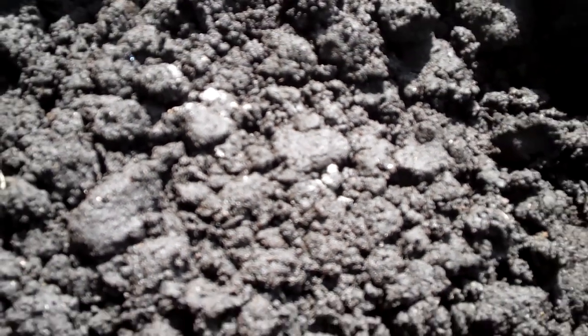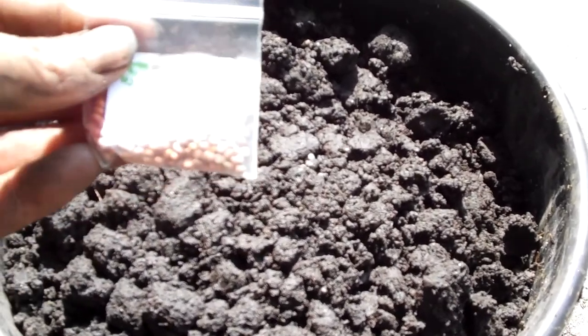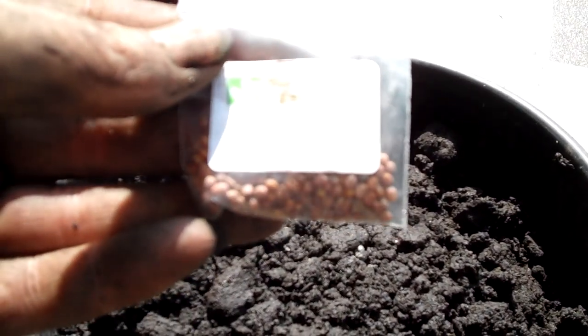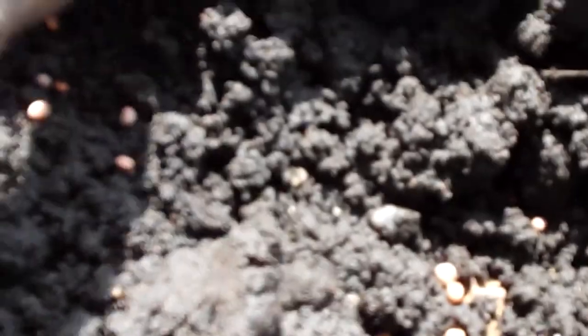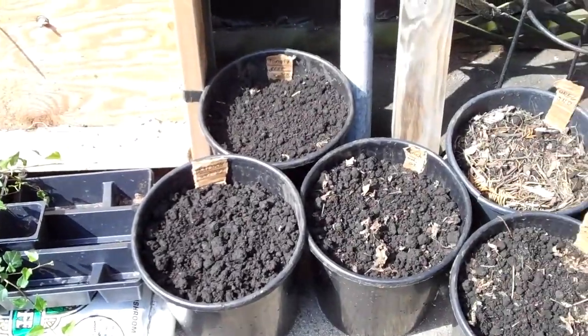Ladies and gentlemen, it's plant pot number 5. And in plant pot number 5, we're going to be putting some radishes, white icicles. Oh boy. I've sprinkled those reddish looking radish seeds there. Not too much, not too little. Gonna gently put the dirt over, and there we go. And then there were 5.